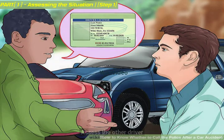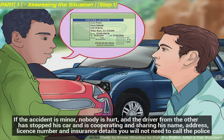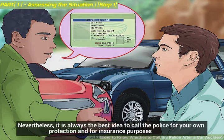Assess the other driver. If the accident is minor, nobody is hurt, and the driver from the other car has stopped his car and is cooperating and sharing his name, address, license number and insurance details, you will not need to call the police. Nevertheless, it is always the best idea to call the police for your own protection and for insurance purposes.